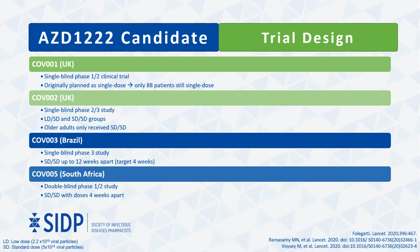COV-1 is a single-blind Phase 1-2 clinical trial out of the UK. This will be discussed in more detail over the next few slides. It was originally planned as a single-dose trial, however, only 88 patients still remain in the single-dose group of the study.